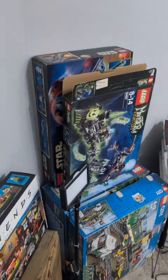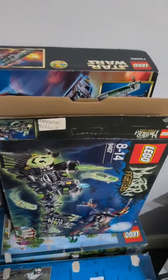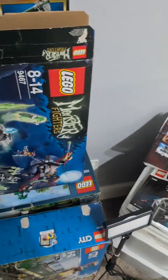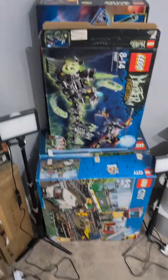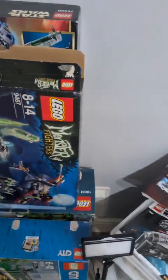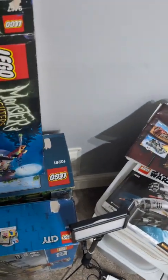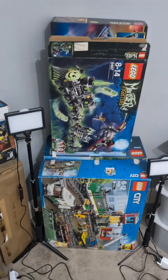Also, we have a very, very cool UCS Slave 1 box, which is open and it's made on my desk. You'll see in a minute. Monster Fighters train, which I hope to motorise when I can get round to it. It's proven to be quite the challenge. At the bottom, we have the roller coaster Facebook Marketplace find, which was very, very good, very cheap for what it is.